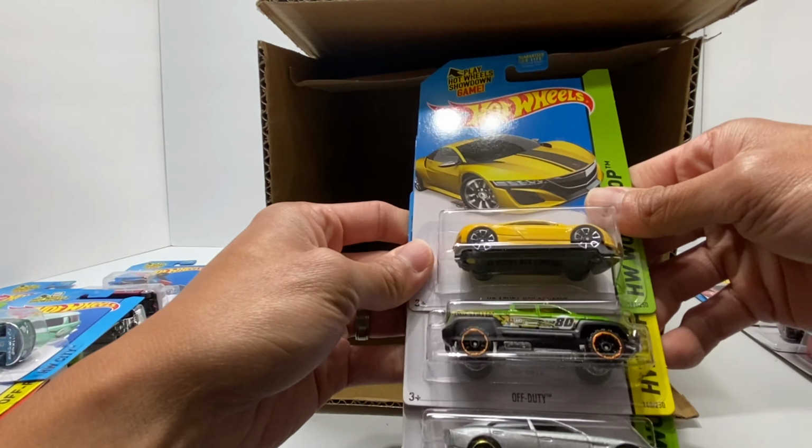Got a Buick Riviera. Look at that. Lamborghini Veneno. Deep cherry red, looks pretty good. Austin Mini. Brazilian Dodge Charger, nice flame job. Chevy Chevelle. Do got a treasure hunt. Fast Feline. I forgot to look for the treasure hunt out of the A case. I might have to go back.